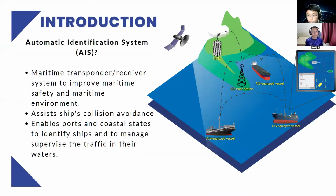So a little bit of introduction about our project. First of all, AIS is a system used by ships and vessels for identification at sea. AIS helps to resolve the difficulty of identifying ships when they are not in sight, for example, at night or in radar blind arcs or shadows or at distance, by providing ID, position, course, speed, and other ship data with all other nearby ships and VTS stations.